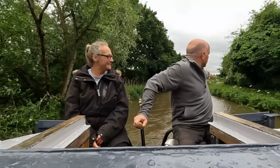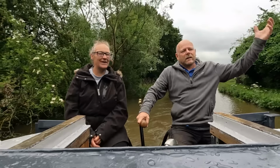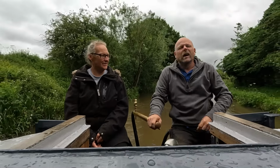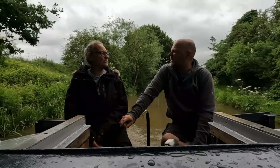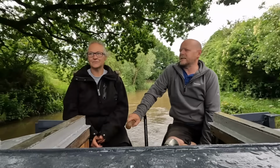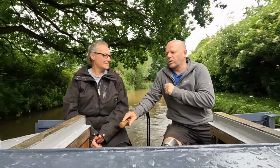I must say though, this bit of the canal is back to being quite stunning, because obviously we've had a week or two where, as we left Stone and then Stoke-on-Trent and came through, a lot of it's been quite, not industrial, but you know, towns and villages. It's been a town that you could walk into, isn't it? Yeah, whereas we're now heading back out into the countryside.